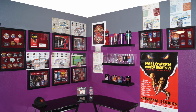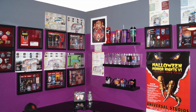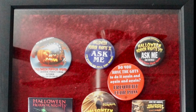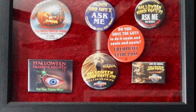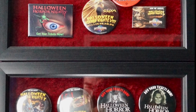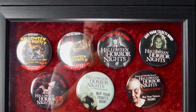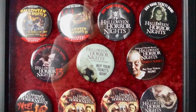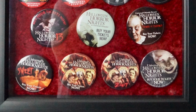Now that we've gone through the basics for each year, let me show you the other items I have. Universal used to have their team members wear buttons advertising Halloween Horror Nights. Although not complete yet, I have an extensive collection of these buttons. Sometimes I wish my collection was complete, but then again, half the fun is the adventure of finding these rare items.